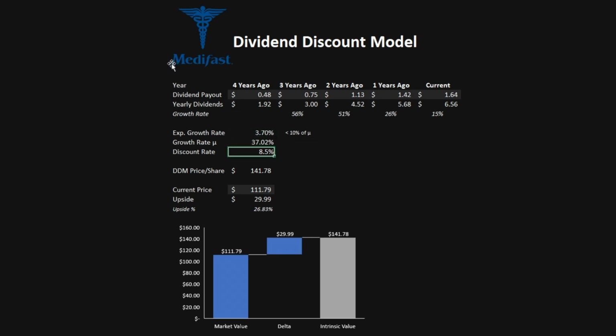In this calculation, we'll also once again be using the discount rate of 8.5%. Out of this model, we get a discounted dividend price per share at $141.78. With again the current price of $111.79, our upside is just under $30, which is almost 27% upside.